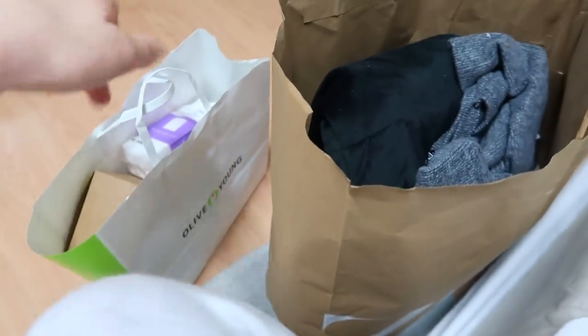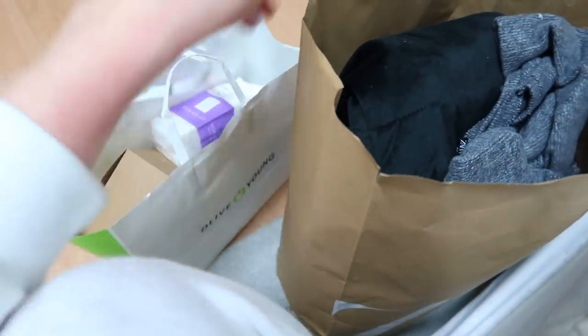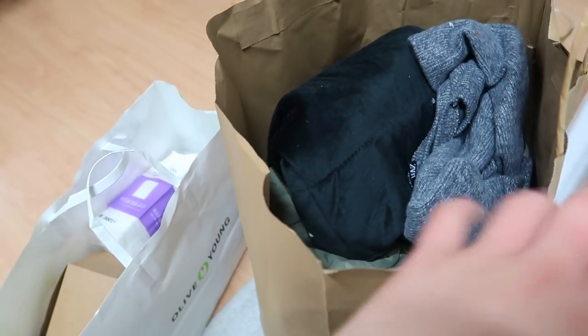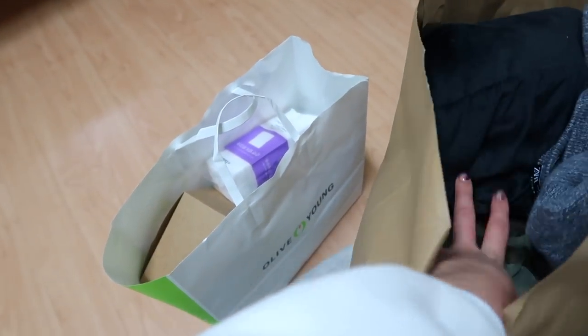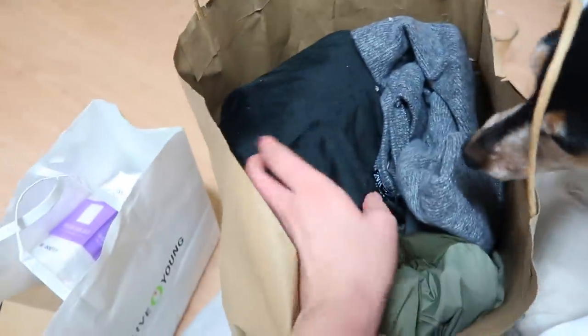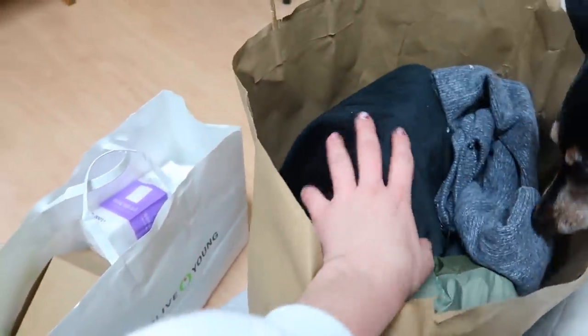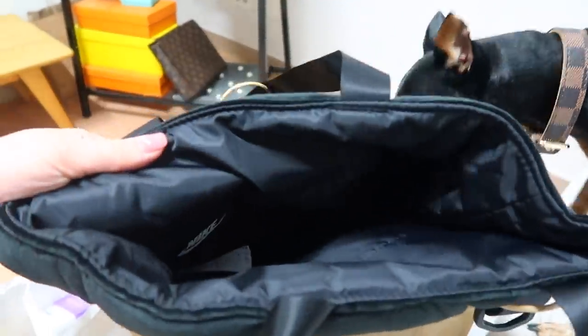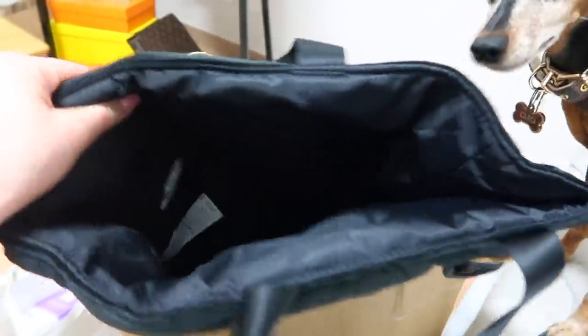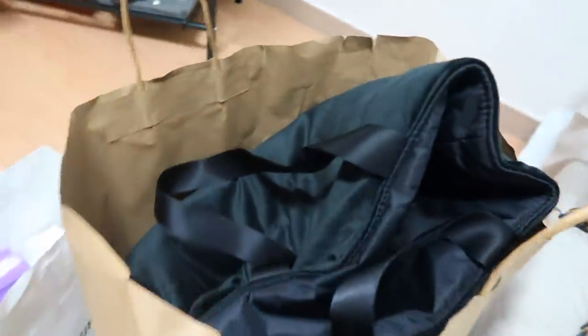But okay, let's start with Olive Young. I don't know if I'm gonna show you guys the clothes I got because I'm gonna wear them all in my Namhae vlog. But it's cute stuff. Like I showed you guys when I was trying it on, I'm obsessed with all of it. This is actually a bag that I got, because I need some kind of small overnight trip travel bag so I don't have to lug my whole suitcase. But anyways, let me just show you guys quickly what I ended up getting from Olive Young. These are actually from Daiso.